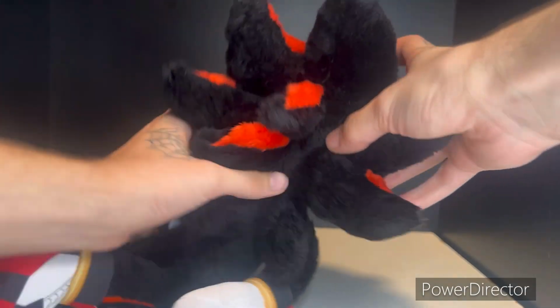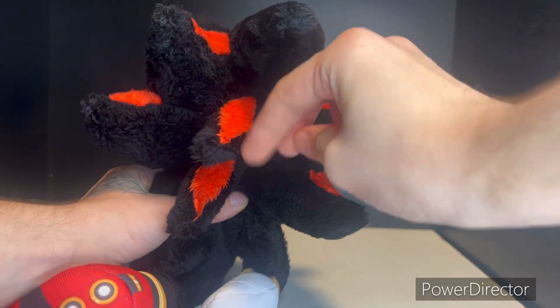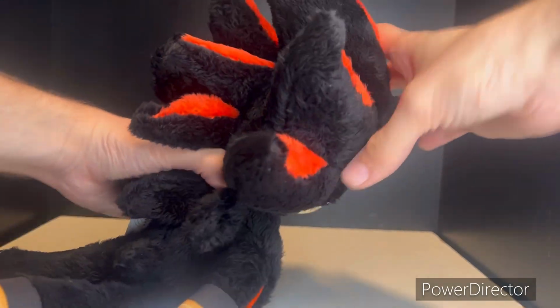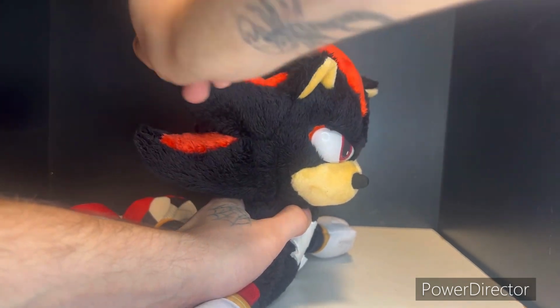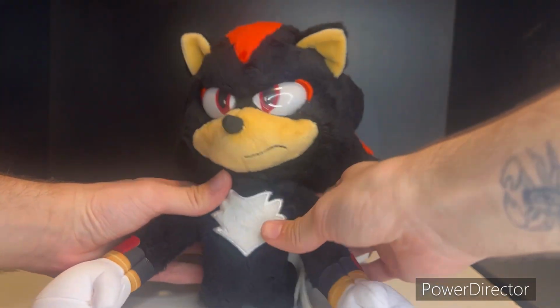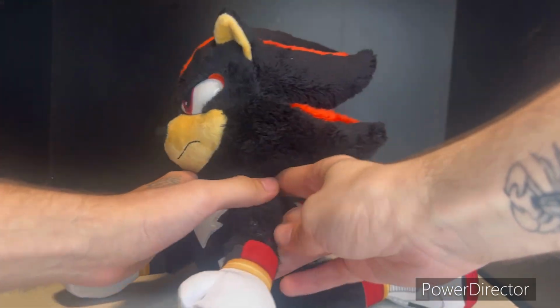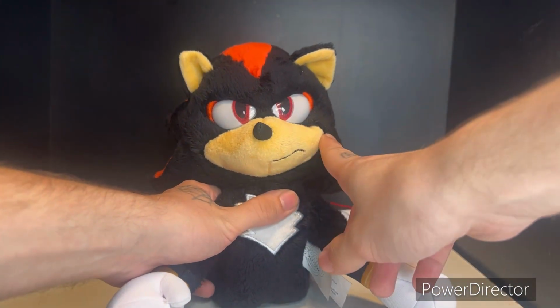He does have these two dangly ones in the back. I do kind of wish they were more puffed up, or stuffed up, or a little bit bigger, just like the ones on the sides of his head. Because these things are really, really nice, and they're shaped perfectly. He just has a really good head shape to him, and I just love the material too as well.